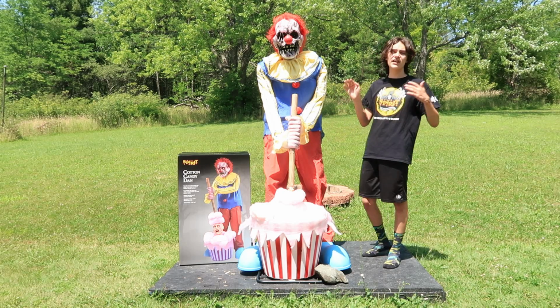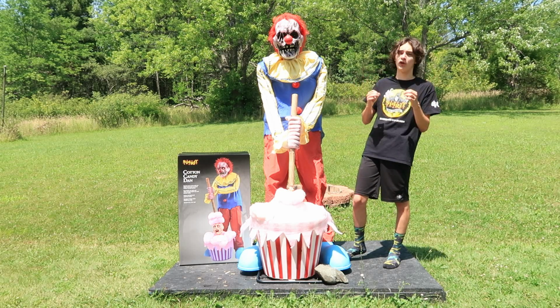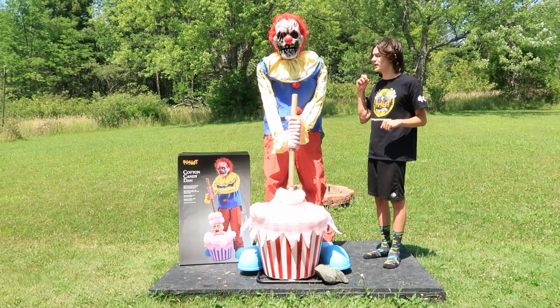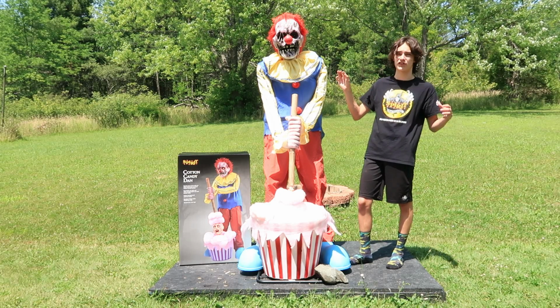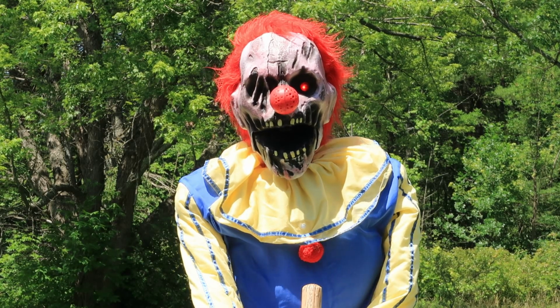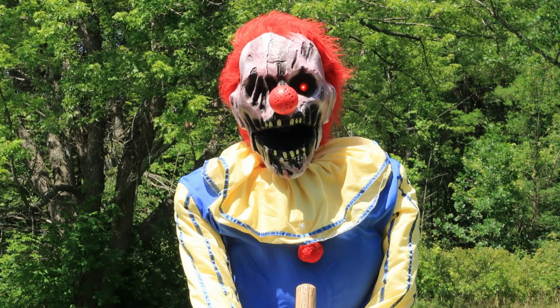I would say definitely use a coupon when picking up Cotton Candy Dan. I don't think he's worth the full $330 plus tax, but I would say he's worth it if you can get your hands on a 20% off coupon at Spirit, which is pretty common, and you can normally get one throughout the entire season. So I would definitely say get your hands on a 20% off coupon, and then definitely pick this guy up either online or in stores, and you will definitely be happy with him.